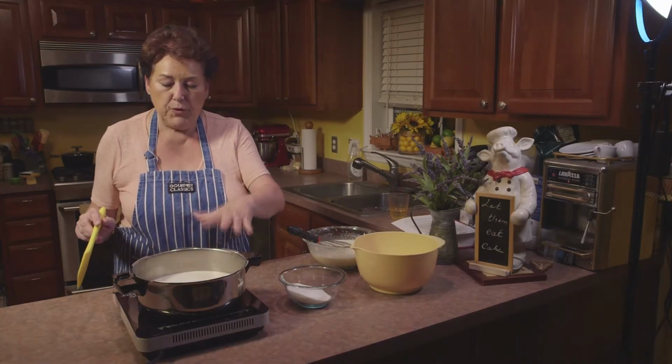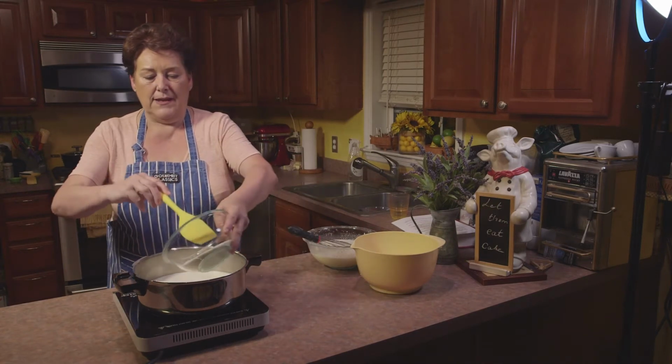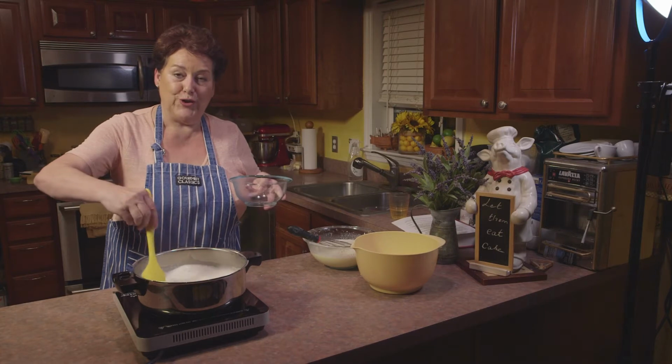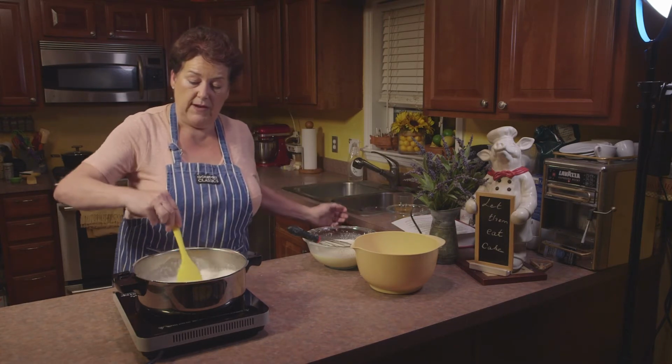Okay, so I have put all the milk in the pot to boil. It's still not completely boiling, but I'm adding the remaining sugar. And as soon as it dissolves, we're going to start the custard.